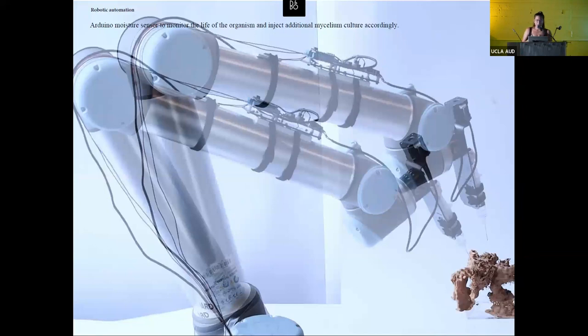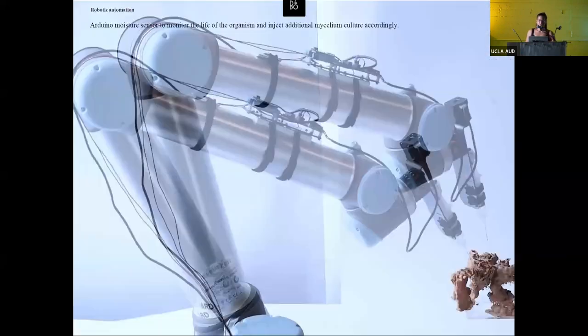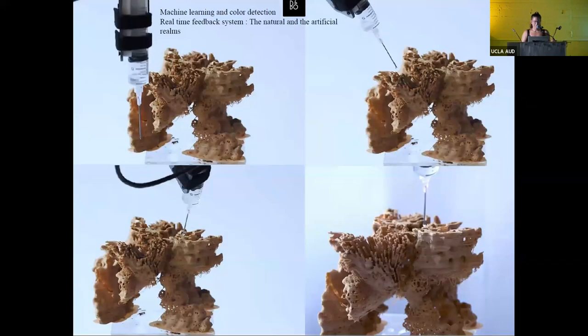I'm someone who's also obsessed with robots, so everything I do in my experiments, I try to automate through robotic automation. Here I've manually injected the mycelium initially, but what I've tried to do is have the robot inject the living culture into the organism, almost replacing the human, and inject it according to how the organism reacts. For example, you can see in these thumbnail images, if the organism was living or dying, the robot would react accordingly and inject additional mycelium culture.